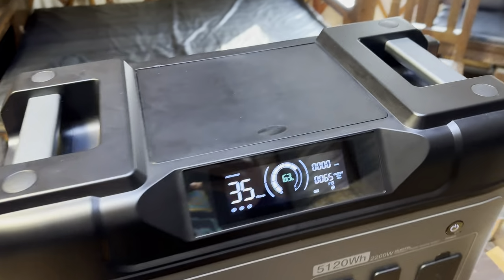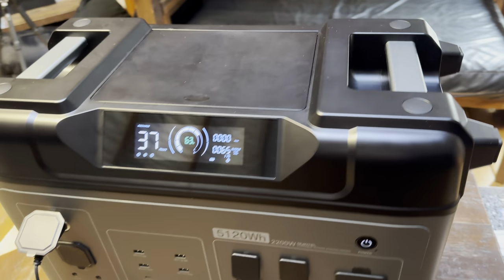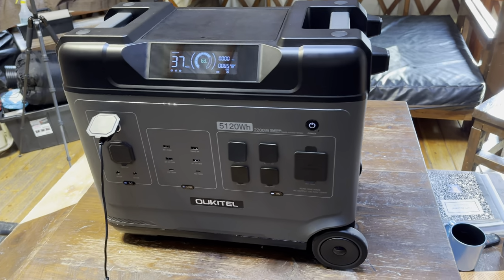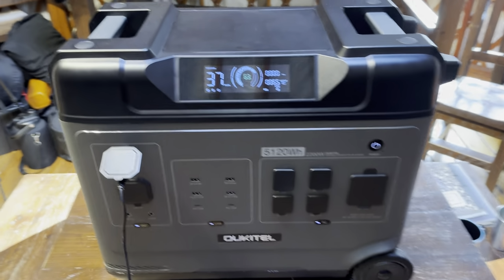It's got two massive handles on it because this thing does weigh 114 pounds, but it does have lithium iron phosphate batteries. So it's like 5,000 cycles down to 80%. And then it's obviously a lot safer because of the technology in it.